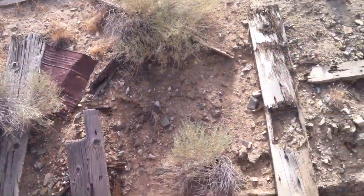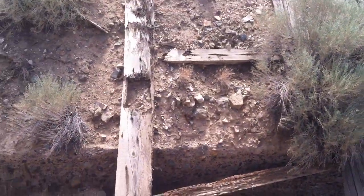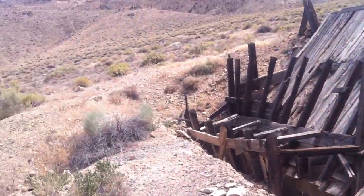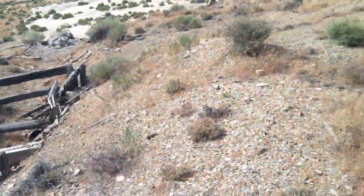This is like a bunker. This is like a 1890s version of the bomb-proof bunker right here. But it processed lead and silver and gold and zinc, and copper out of these mountains right here. I bet you this hole goes back a long way if they had all these buildings.